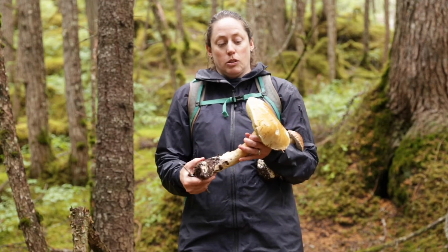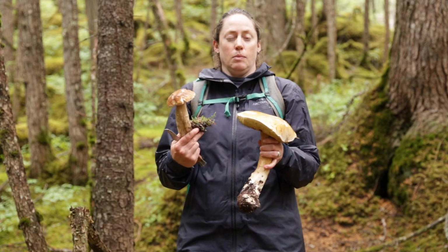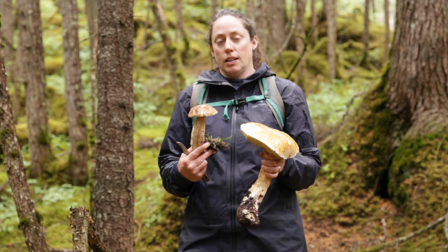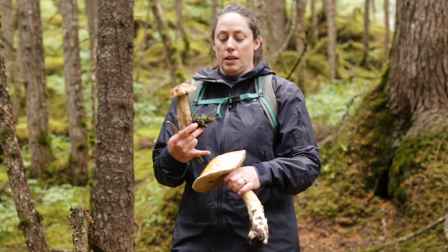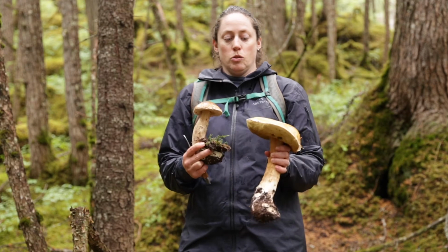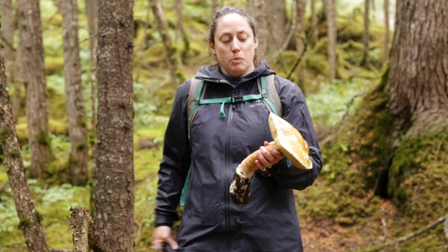If you want to eat this mushroom, you want to pick it at its smaller stages because humans aren't the only organism that finds this mushroom absolutely delectable. Slugs, squirrels, worms, in fact this has got some squirrel bites out of the cap, all enjoy the flesh of this tasty mushroom. So how do you tell it's a king bolete?